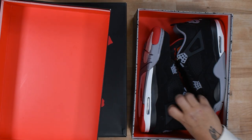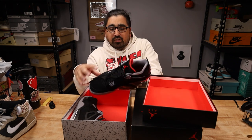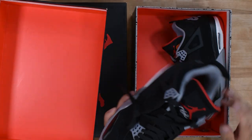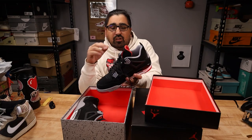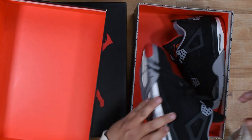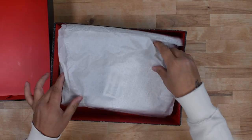Yeah, he is missing the plastic. He told me that. Legit. Smells good. Definitely gonna do a comparison on these. One of my favorite Jordans ever, this colorway. This is my second retail. Fire. And here's the black cements. Got the tape for these.